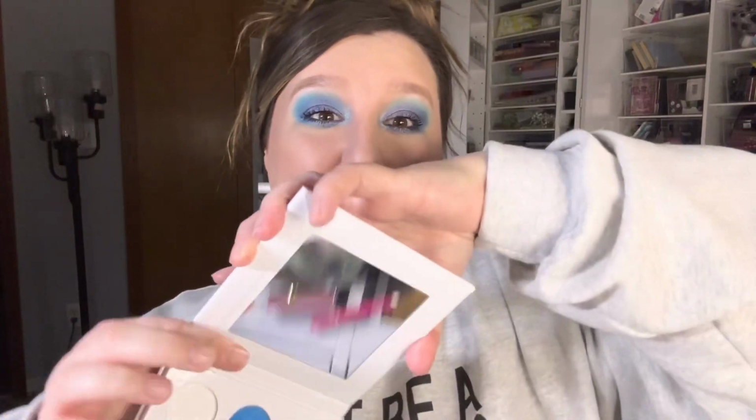It is a cruelty-free palette. The ingredients are on the backside. I appreciate that. Let's talk about the inside. So when you open it up, this is the color story. It is definitely perfect for this time of the year. I feel like for winter, if you were looking for something frosty, look no further. This is definitely a really good choice for that.